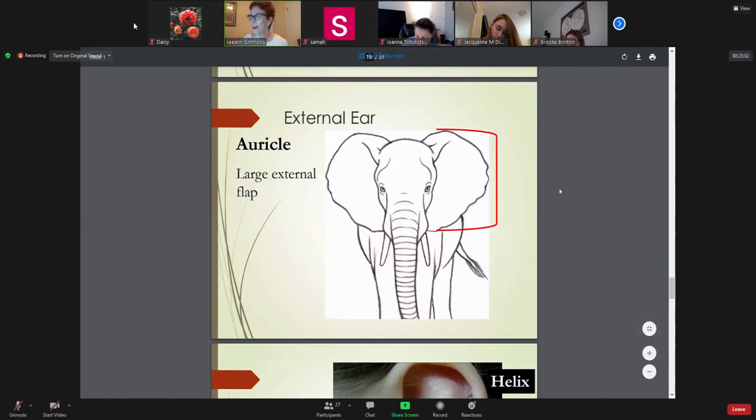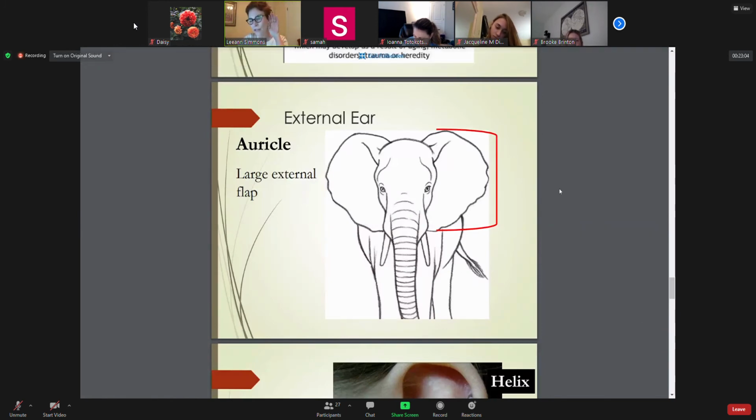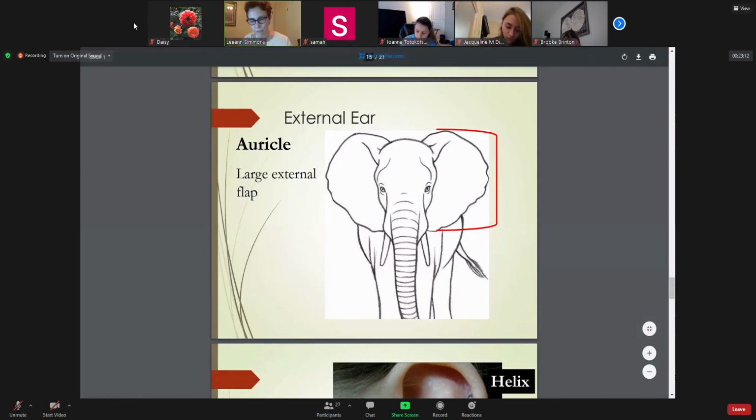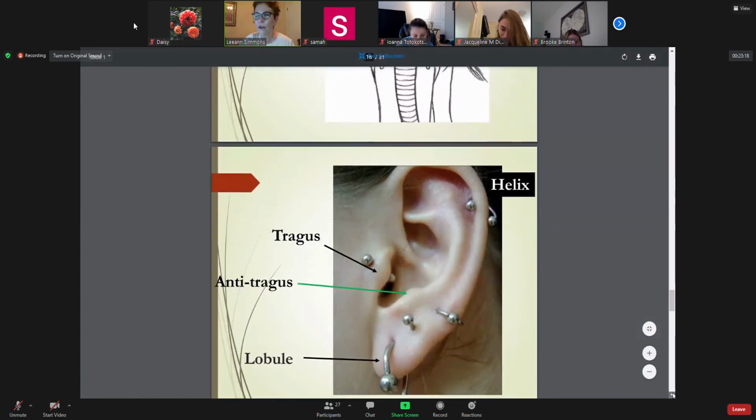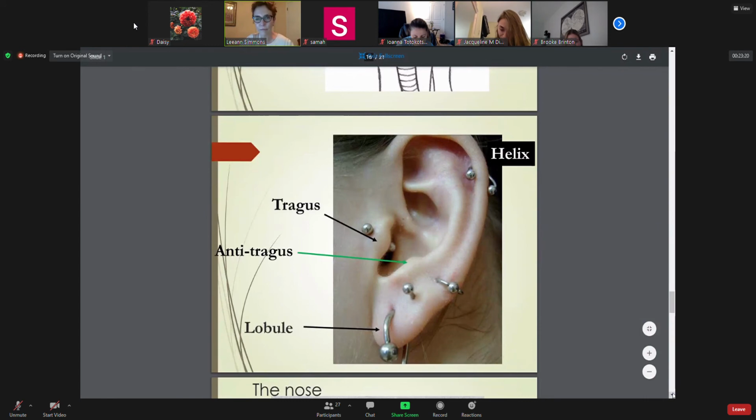So that's the eye. The ear: the external flap, that whole flap is the auricle of the ear. So we've got the elephant here with big giant ears, which I thought was pretty appropriate. You guys know a lot about ear anatomy in your generation because of piercings. Some of you may have a pierced tragus. So here is the tragus, this cartilage piece right here.